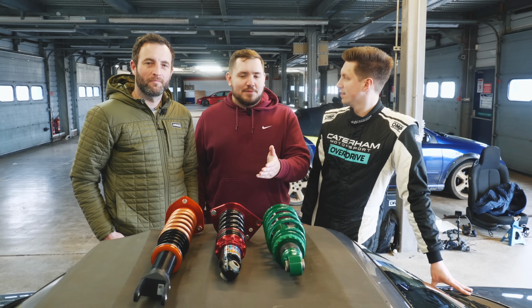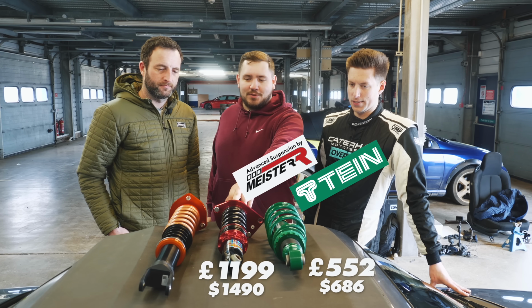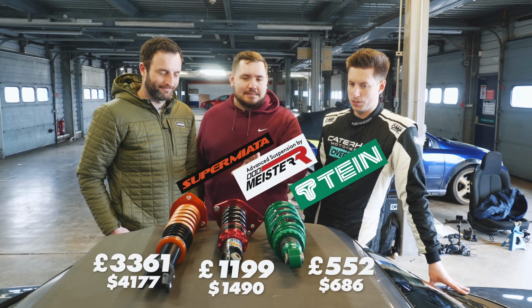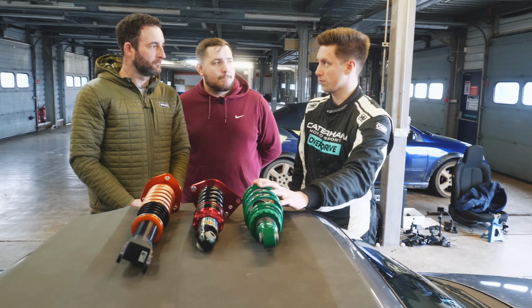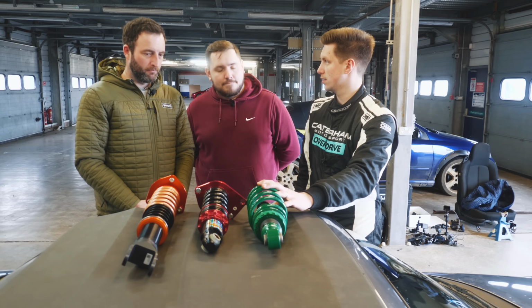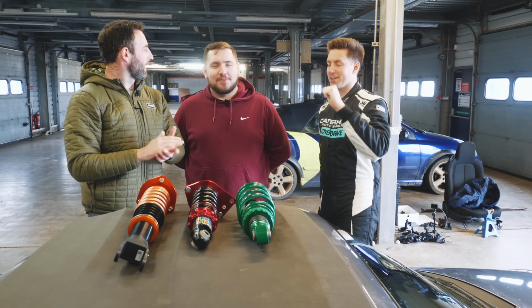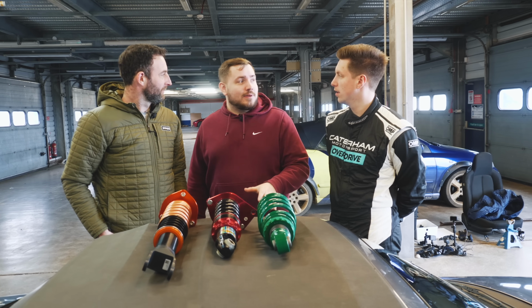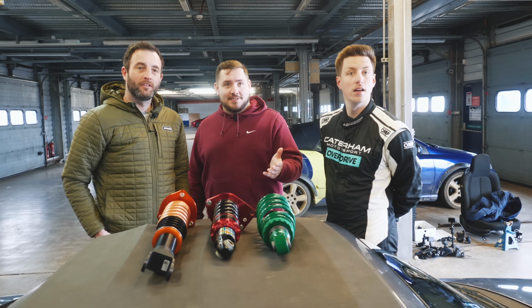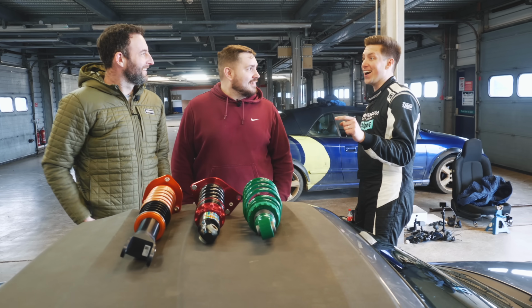Okay, so now we've got them in front of us, I think we can tell which ones are which. So we have the Taines, the Meister R's, and the Super Miata, and I think it's quite obvious. This one, we all guessed it was the first run, correct? Yep. That is correct. Well done, lads. Great feel, great racing driver feel. So the middle ones we all agreed on as well. So was that right? It was the second one? That was correct. So we've got all three right.